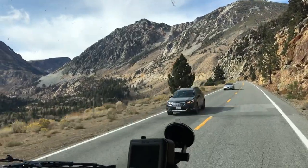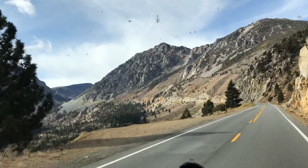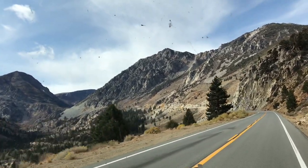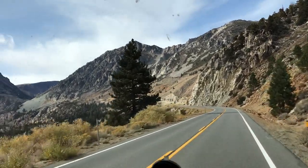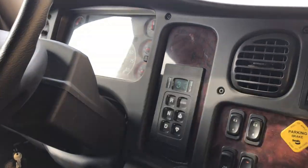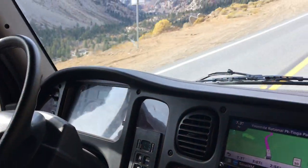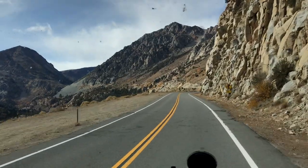So we are climbing up Tioga Pass, which is on the east side of the Sierra Nevadas, as you're heading to the entrance center for Yosemite National Park from the east. Speed limit is 50 miles an hour. We are doing about 35 in third gear, and we're keeping it in third gear so we can hold ourselves and keep our speed and get up this mountain.